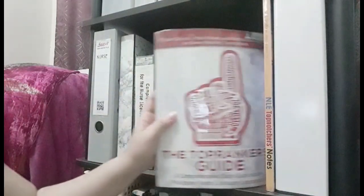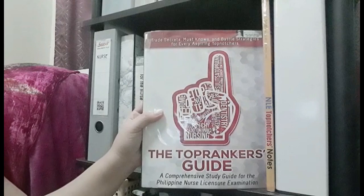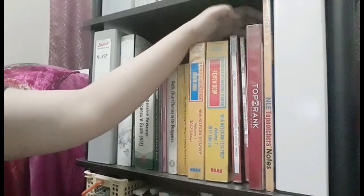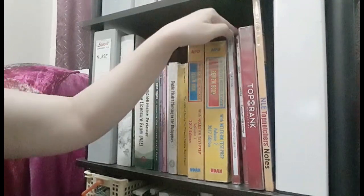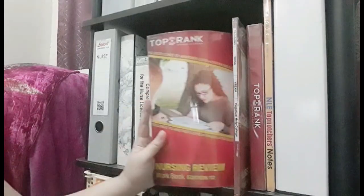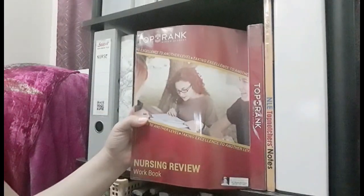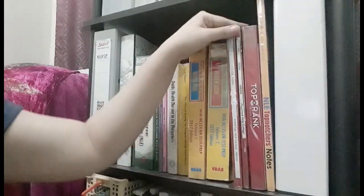Next is, I have here the Top Rankers Guide, Comprehensive Study Guide for Philippine Nurse Licensure Examination. So ito, binili lang to sa Top Rank Review Center kasi nag-review ako sa kanila. Pero ito ay, pag ikaw ay nag-review doon, kasama to sa binabayaran mo. So, may isa kang ganito. Tapos, I have here mga test taking, like, para mag-practice ka ng pag-answer ng questionnaires. I have 2. Nursing Review Workbook, Edition 12. And, Nursing Book Review Workbook. So, I think this is Edition 11. So, may pangalan ko siya. Nakikita niyo? Pero hindi naman masyado nakita, diba?